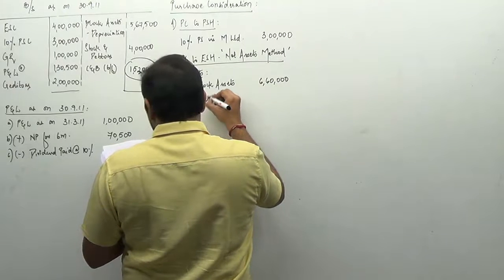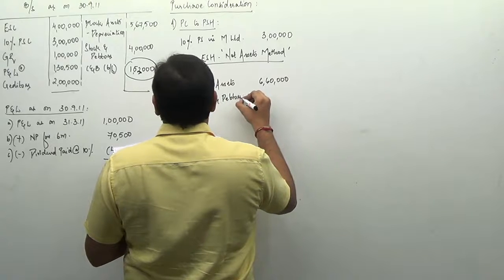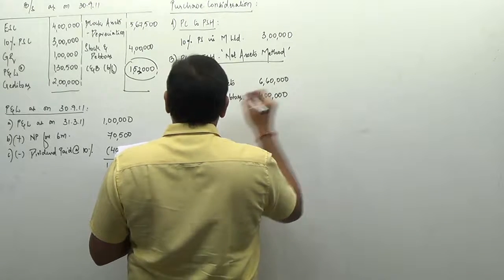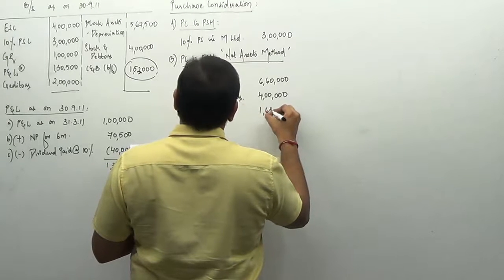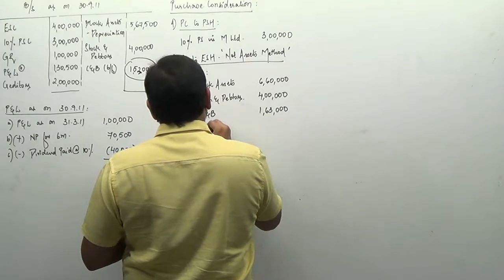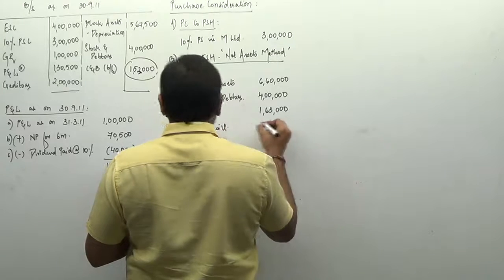Then comes your stock and debtors. No change. Take it over at book value as on 30th September. 30th September book value is 4 lakhs. Similar way for cash and bank. We have got this answer as 1,63,000. In addition to this, M Limited is also taking over goodwill, which is valued at 80,000.